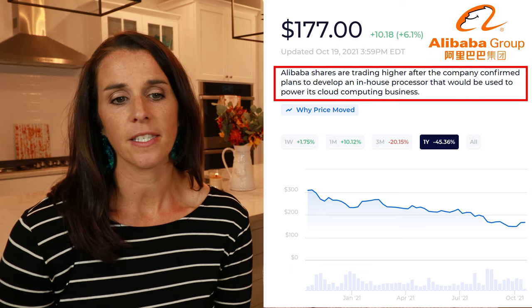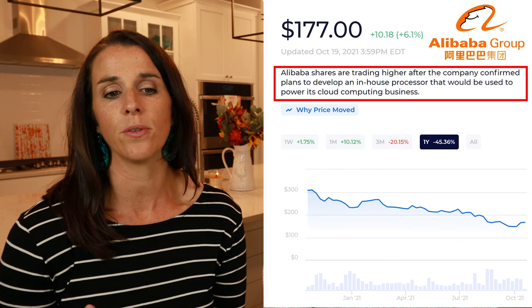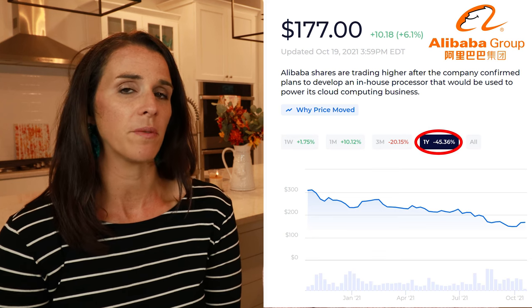With Wall Street Zen, they shared that Alibaba shares are actually trading higher after the company confirmed plans to develop an in-house processor that would be used to power its cloud computing businesses. With the return, we've actually seen a loss within the past year of around 45%. Here are the pros for Alibaba.